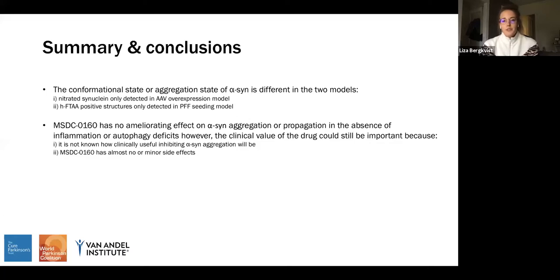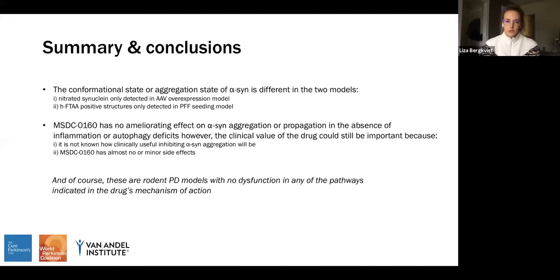However, I do think that the clinical value of the drug could still be important, because as of now it's still not known how clinically useful inhibiting alpha-synuclein aggregation will be. Also, MSDC has almost no or very minor side effects. And maybe the most important point to bring up here is that these rodent models have no dysfunction in any of the pathways that have been indicated in the drug's mechanism of action.